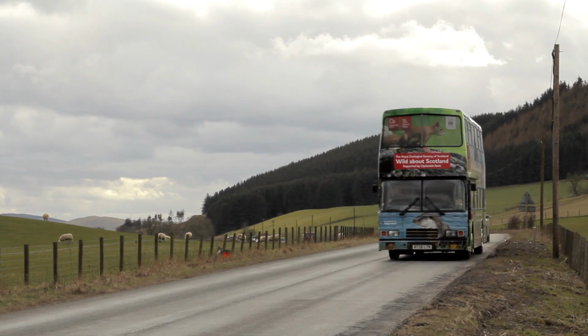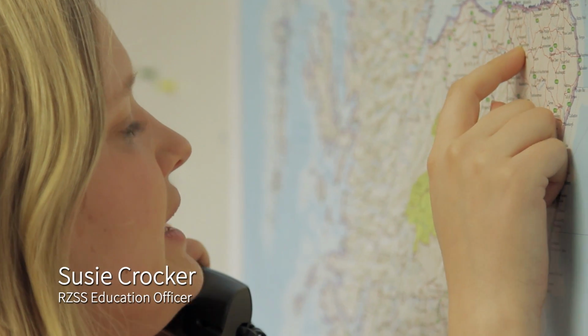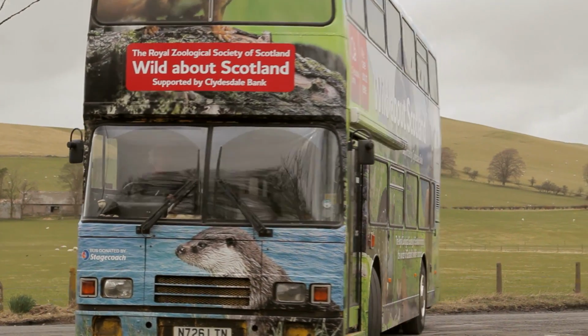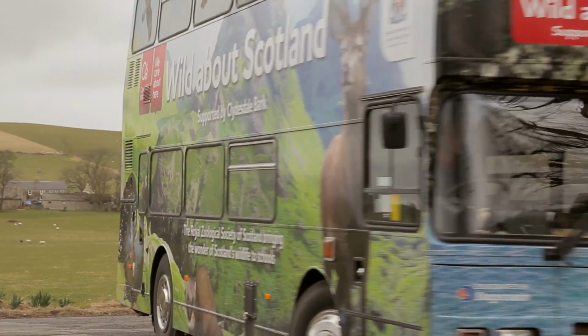Wild About Scotland bus is a partnership between the Royal Zoological Society of Scotland and Clydesdale Bank. It means that we can get to lots of remote areas and engage with pupils about the native species of Scotland and what they can do to protect them.